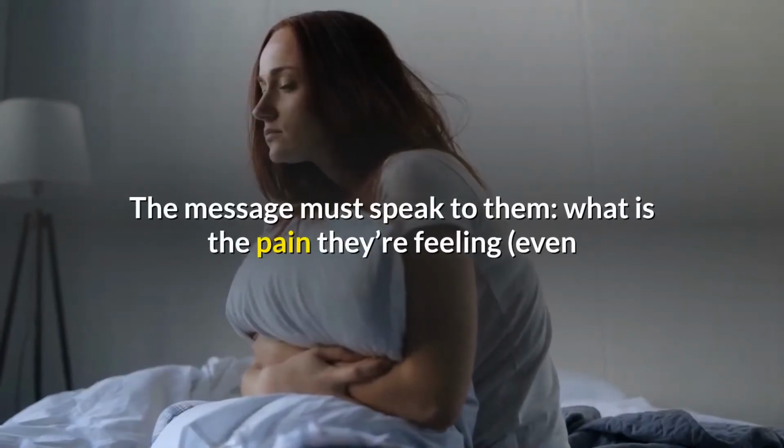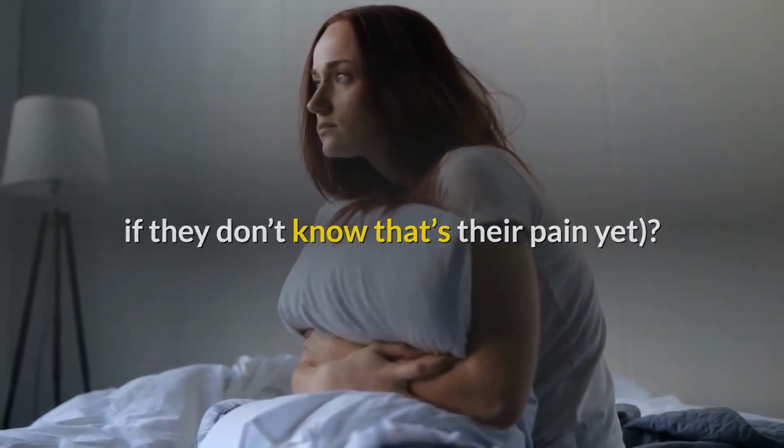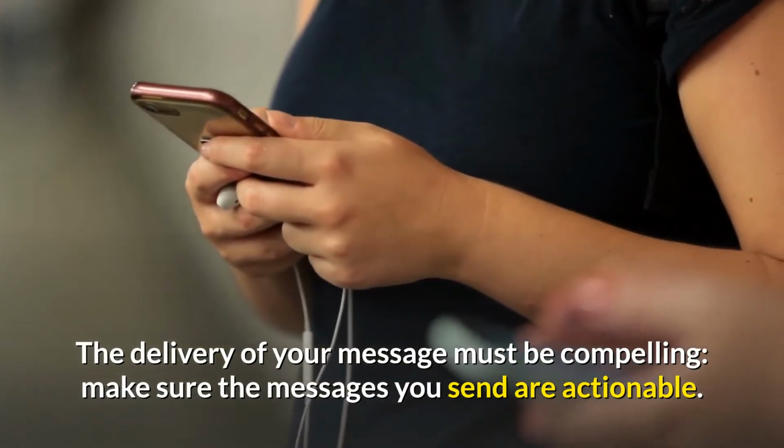The message must speak to them. What is the pain they're feeling, even if they don't know that's their pain yet? The delivery of your message must be compelling. Make sure the messages you send are actionable.